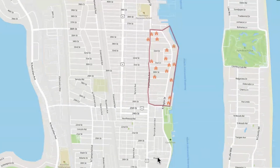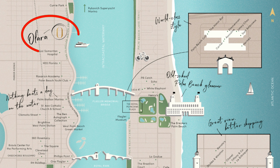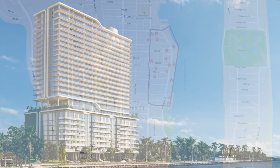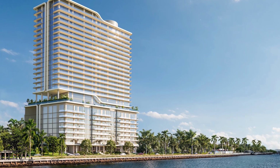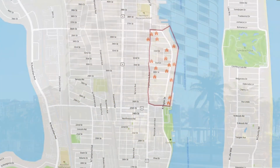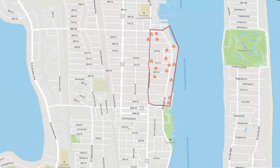It's coming out of the ground right now, called Olara. And that is going to be just south of Curry Park. So they'll have a marina here along the water as well. And then further south of that, there's a couple more condos going up, the Ritz-Carlton, and just south of that, Shorecrest. You can see a video that I did about the top luxury condos that are being built in West Palm, and all three of those are included in that, as well as one that's up here in the Harbor District of Northwood.